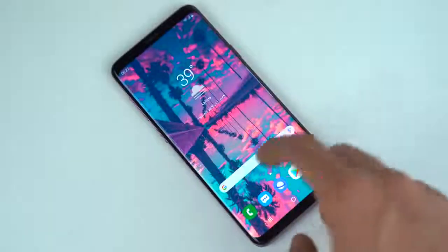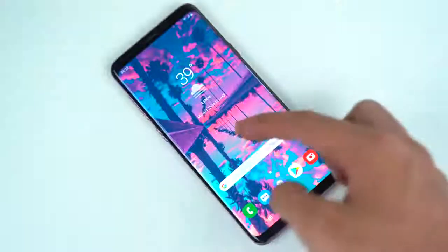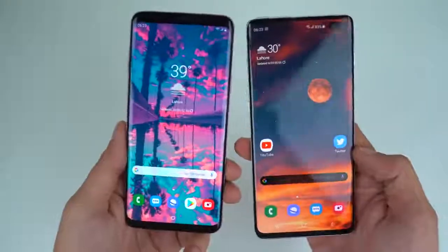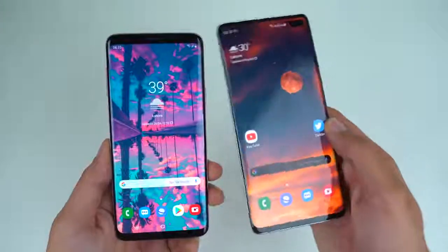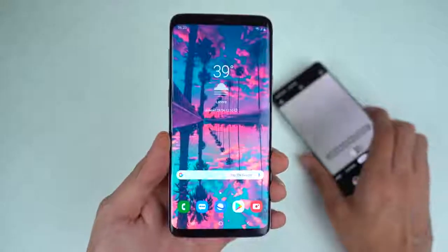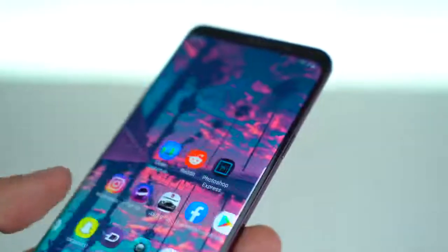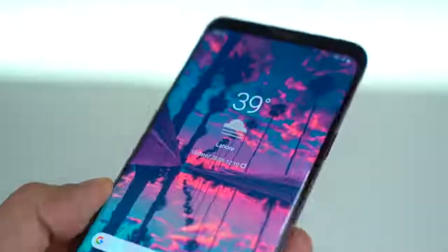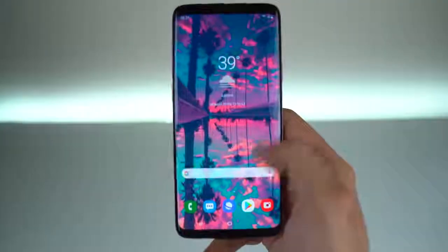Now, one of the reasons why people avoid buying last year's flagship phones is because of the performance. And to clear all the doubts, I will be performing a speed test against the best of Samsung, which is the S10 Plus, to give you guys an idea of speed. But before I start off, in general, my experience with the Galaxy S9 Plus has been surprisingly good, much better than the Galaxy S8 from last year. The flagship chipsets are getting so good.